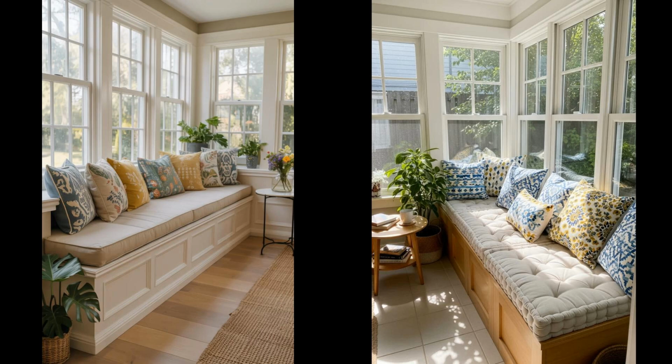A built-in window bench adds both function and flair to any sunroom. Plush cushions make it a cozy spot for morning coffee or lazy afternoon reading. Patterned throw pillows bring playful color and texture. Wondering what's missing? Add a small side table nearby for extra convenience.